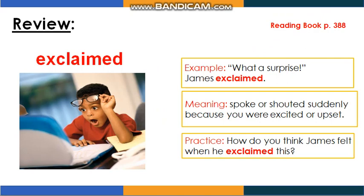Okay, well done everyone. So what I want you to do now is to bring your English book because we're gonna use it and to open page 388. So are you ready? Write the day and date. And let's go to the first vocabulary word. So what I want everyone to do now is to look at the picture, describe it, and then read the sentence. This will help you to know the meaning of the new vocabulary words.